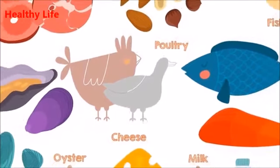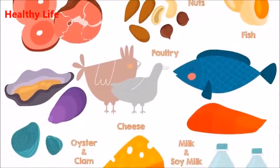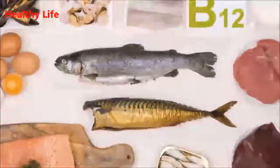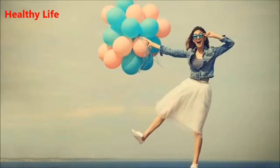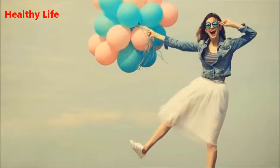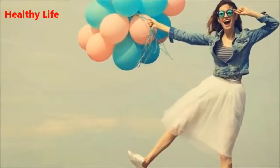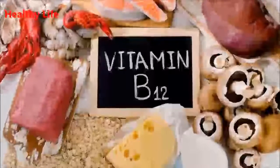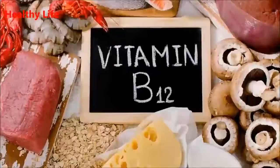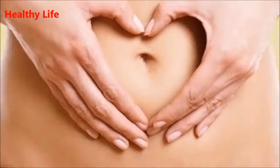How much should we get? This depends on different factors such as medical condition, age, use of medications, and eating habits. Sources of vitamin B12. Animal-based foods like dairy products, fish, milk, meat, cheese, and poultry have a high content of vitamin B12.